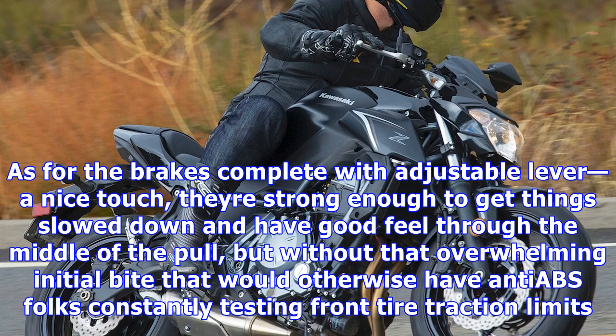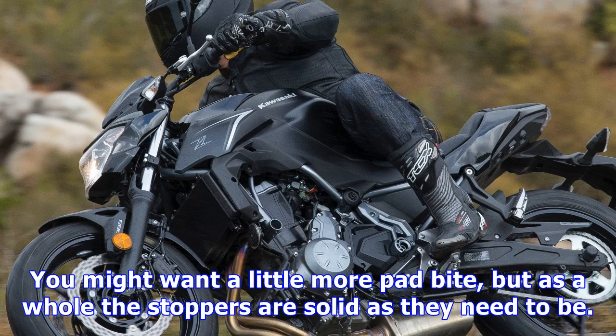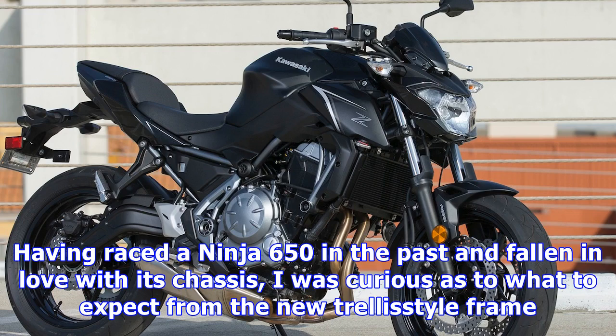As for the brakes, complete with adjustable lever, a nice touch, they're strong enough to get things slowed down and have good feel through the middle of the pull, but without that overwhelming initial bite that would otherwise have anti-ABS folks constantly testing front tire traction limits. You might want a little more pad bite, but as a whole the stoppers are solid.